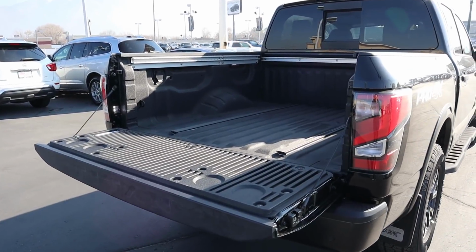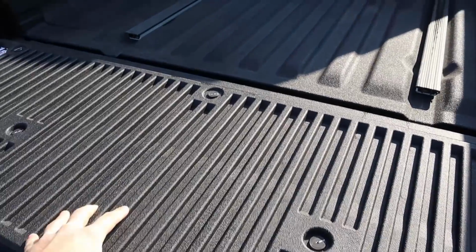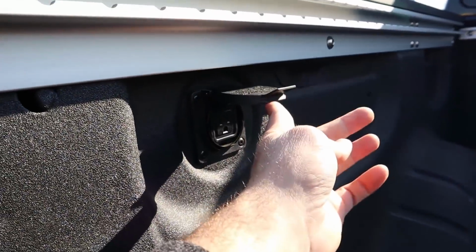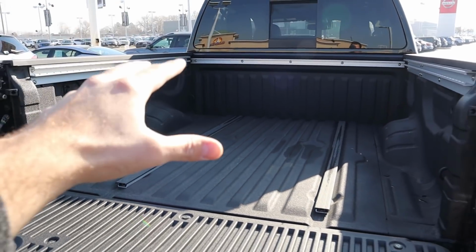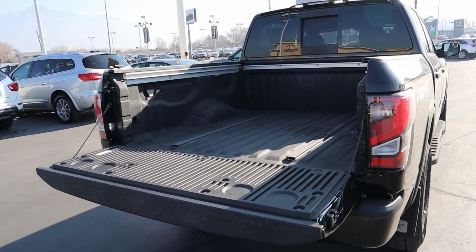Now let's go over the bed of the Pro-4X. You can see that we have a plastic covering here on the tailgate, and then you've got the liner for the rest of the bed, and it's really cool that you have rails already built into the bed, which again is just a nice little feature. And then you actually do get a full power outlet here in the bed as well, and then you've got more rails here at the top, so it's pretty much all set up. If you guys are wondering, payload capacity here with the Pro-4X is about 1,500 pounds with this current setup.